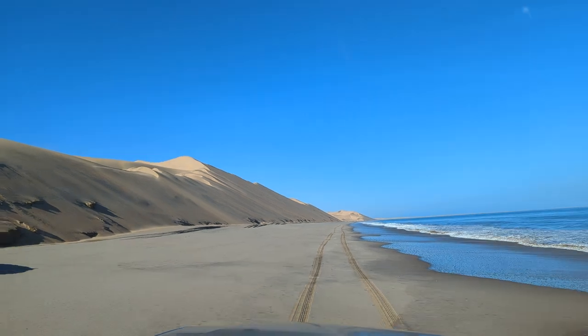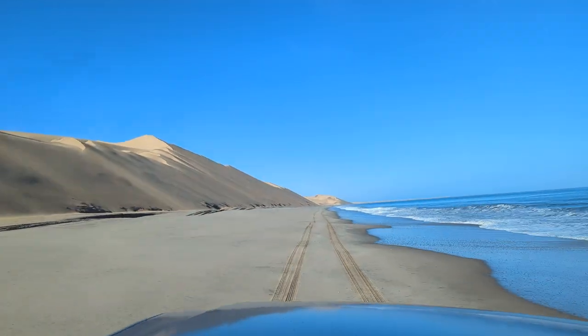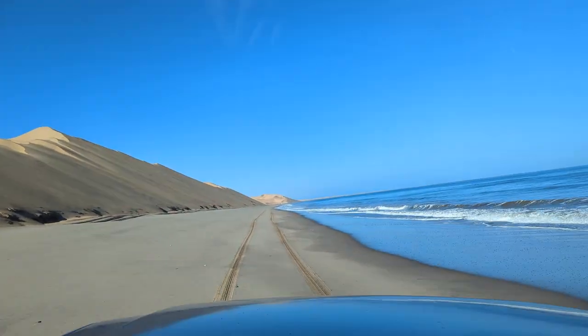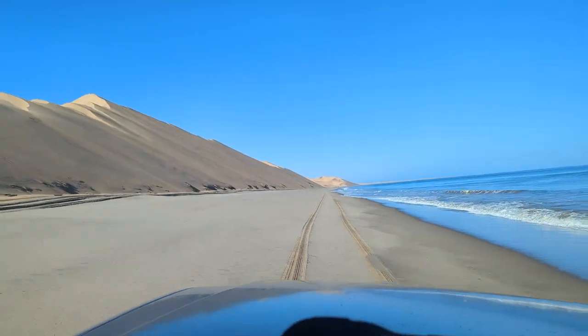Summertime it's a lot more dry because we don't have that much fog, and you can feel it on the vehicle as well. Far more strain, much harder driving, and today it will be quite easy.